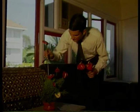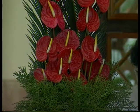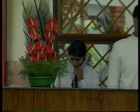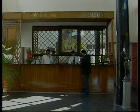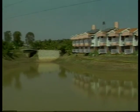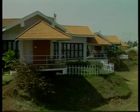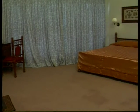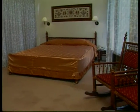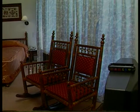Anthurium flowers have a long vase life. They do not lose their colors, structure, size, and charm for 3 to 4 weeks. Hence, they are in great demand, both within the country and abroad. In India, Anthurium flowers are used for decorative purposes and are popular in commercial establishments in general, and hotels in particular are its biggest customers.